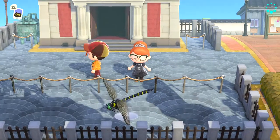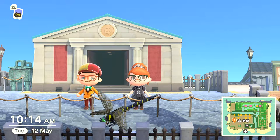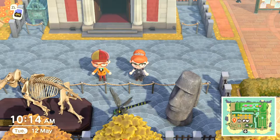I can't see your dragonfly. I still don't have. Yeah, it's the only one I've gotten from Flick that's been exceptionally large, so I decided to put it on display. Nice.